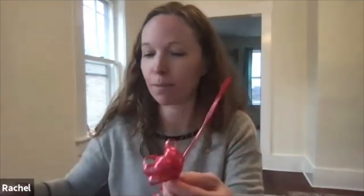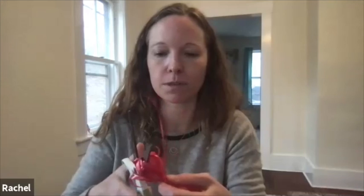Okay, so I've got this crazy looking thing. We could put that on a present. That'd be kind of fun. It's like a crazy bow. All right, I'm going to cut all these loops. Attack cat is ready to attack. Okay, I think I got them all.